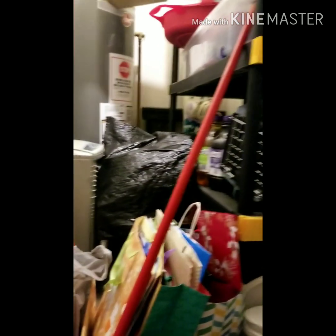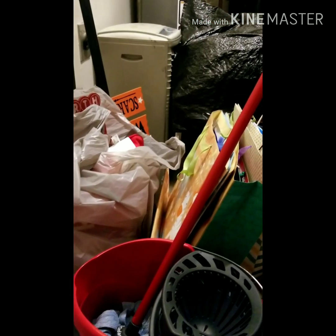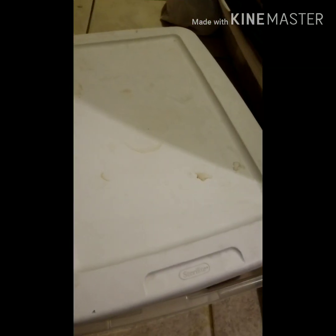Alright, so I need to clean the top of this off, but this is one of the containers that's empty. Let's see what of any of this, probably the sacks or something, I can fit in there.